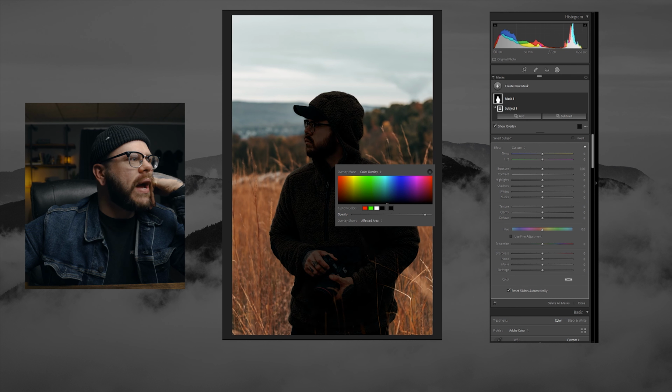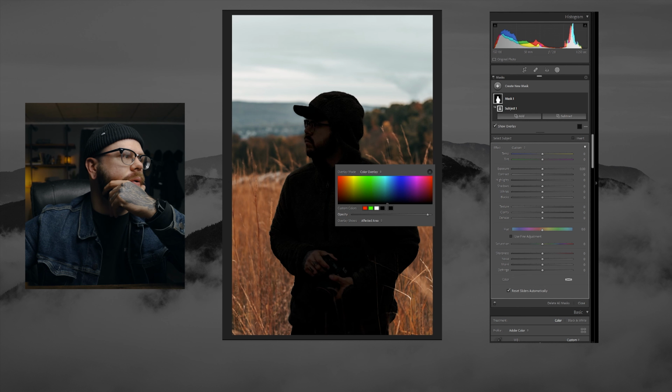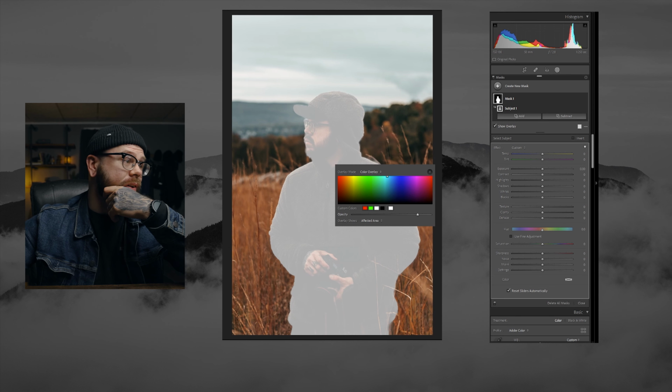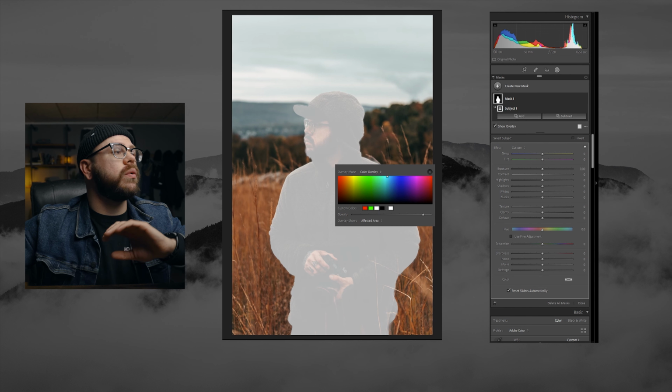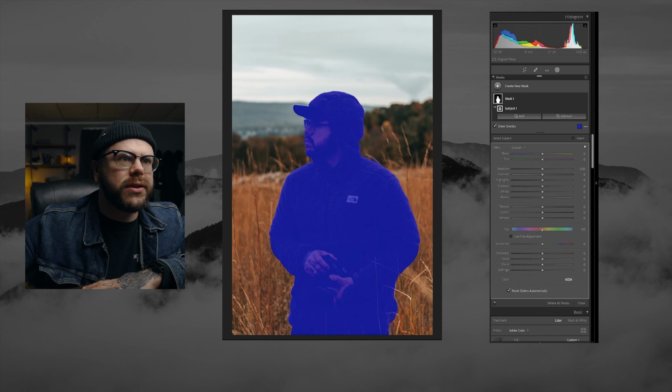Oh, you can change out your opacity. So if you want to completely black out your affected area, that's cool too. Let's see, how about white? I could use that. That's awesome. Okay, we're going to stick with blue, just how it originally was. X that out. Let's click on these three dots here.